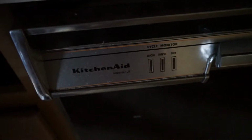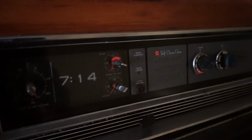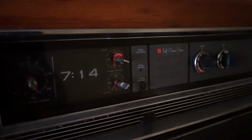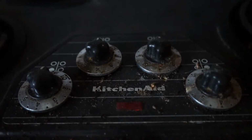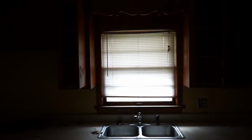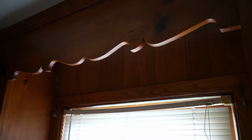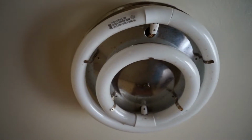Looks like we're entering the kitchen. KitchenAid. Looks like it was 7:14 when they cut power to this place. Cool kitchen light fixture.